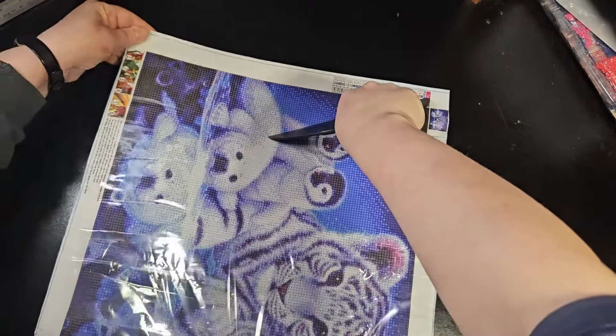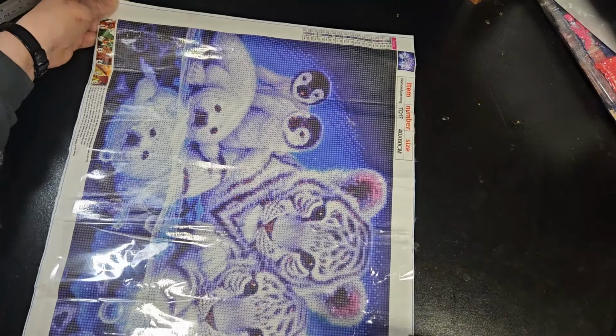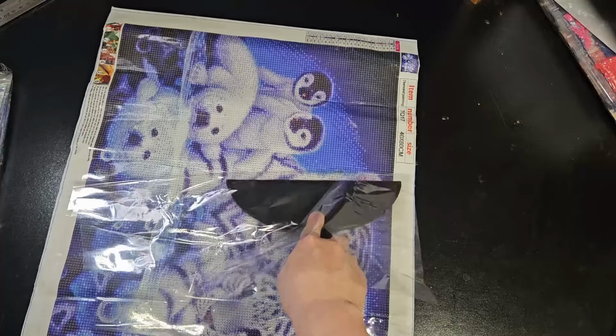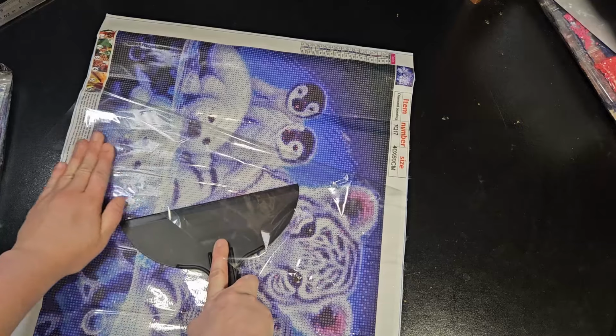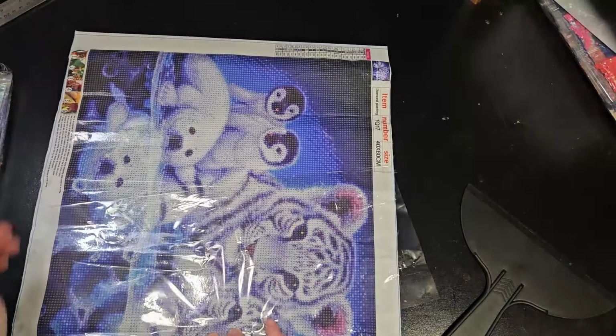It's one of these. Here. Like I said, it's one of those. And then it has this evil indent right there. Yeah. So this one's going to be one of those ones where we're going to want to go slow. Make sure this is filled in so that when you lay it flat, it can lay flat.